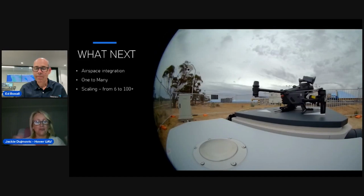Ensuring software companies are still looking into that human machine interface and how you're managing 6 or 7 RPA from one pilot, from one computer. How do you do that? That's what I think is going to be next. They're looking at scaling. And this is probably a whole other topic you could talk on for hours, but the airspace integration will come, I think, as we start to go to busy areas and we want to start integrating where there's crop spraying and other areas. We're going to need to ensure that we've got the right tools to integrate into the airspace as well.